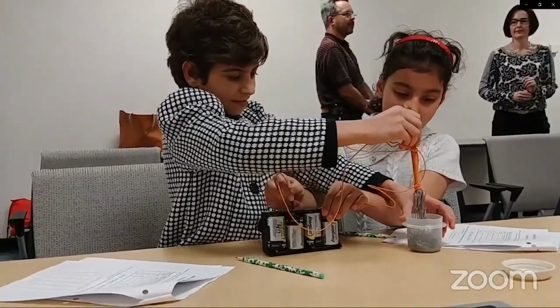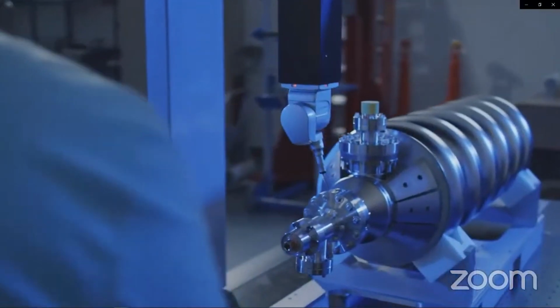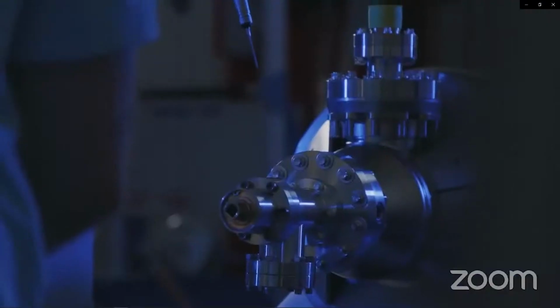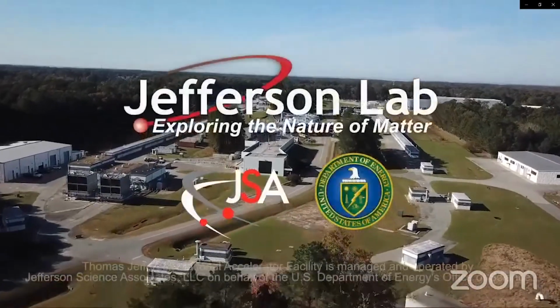Finally, Jefferson Lab also looks to the future. Its STEM programs reach thousands of students and teachers every year, and it accounts for more than a third of all doctorates in nuclear physics in the U.S. Every day, Jefferson Lab leads the way in exploring the nature of matter. For you, for us, for our future.